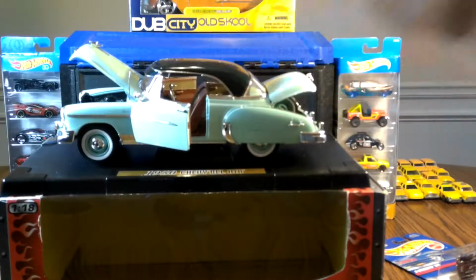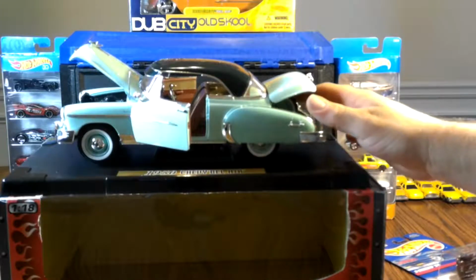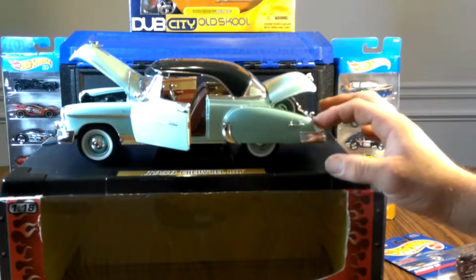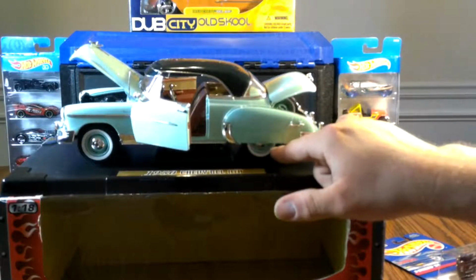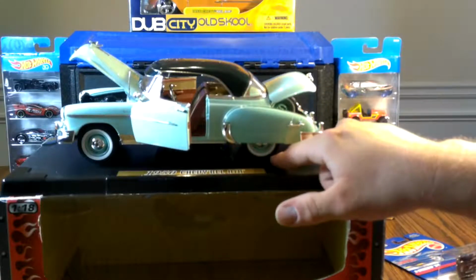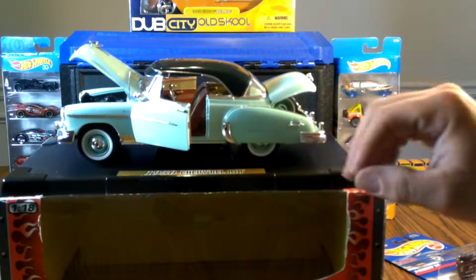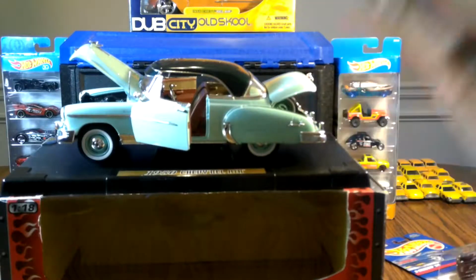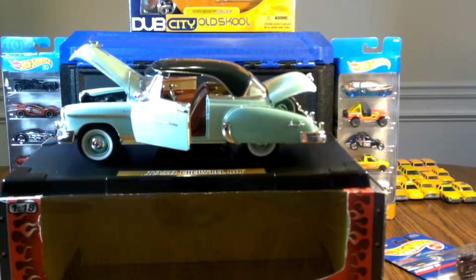The motor is detailed to the hilt. Love the trunk, got the spare tire. Look at this, got the spare tire in the back. This is a detail to the bumpers, the lights, everything on this car. And the rubber tires, everything is perfectly detailed, just like it is sitting in a showroom, which is incredible. Of course, it is in the legendary showroom. Yes, it is. But this is incredible.